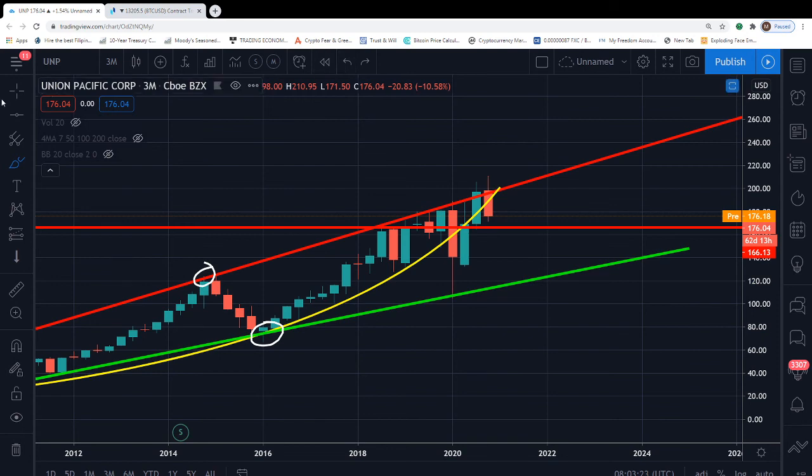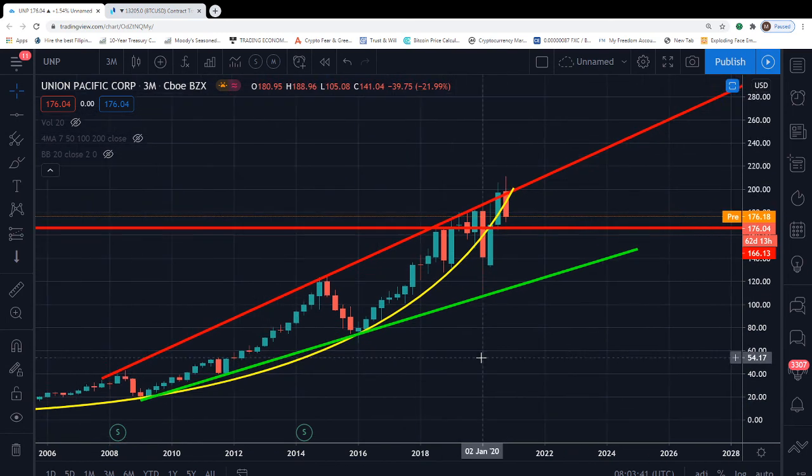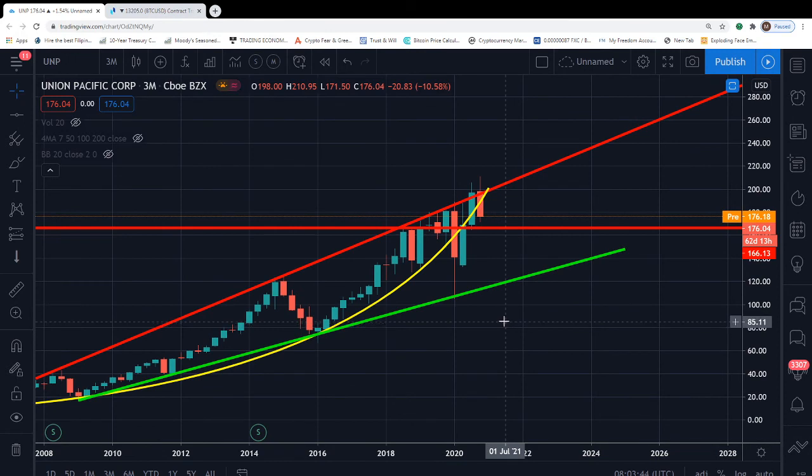This is just my thesis and what I'm seeing in the charts here, just in case we're running into some bearishness in the price and the markets over the next 3 to 6 months up to a year. We could definitely expect to see lower prices near this green line here in due time. Okay, so that's basically what I'm seeing, guys.